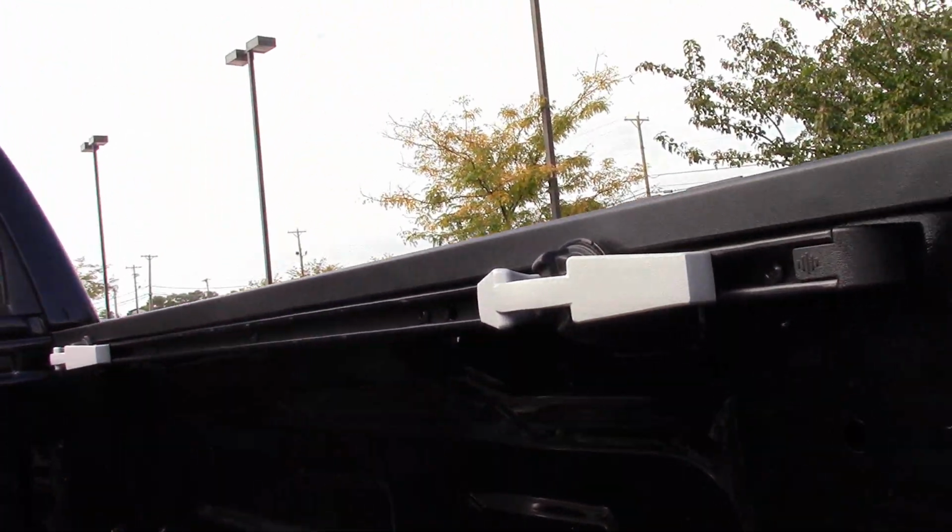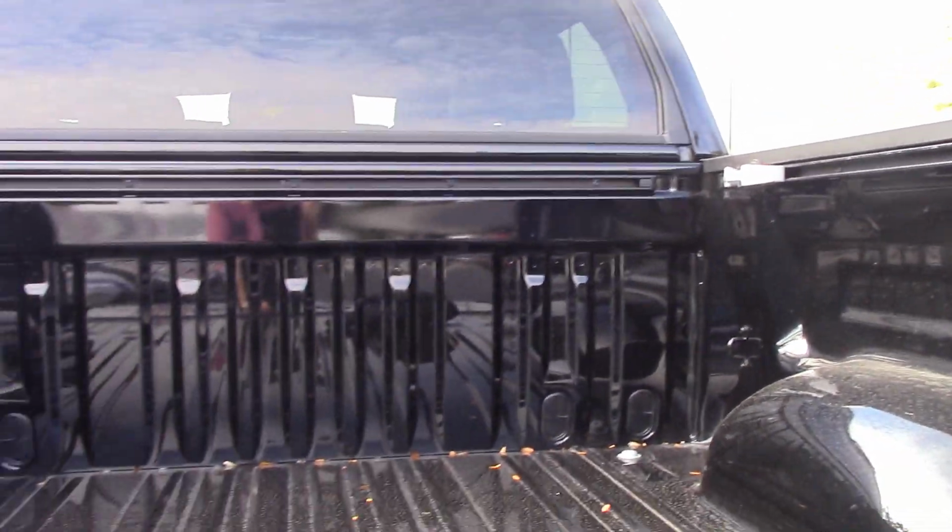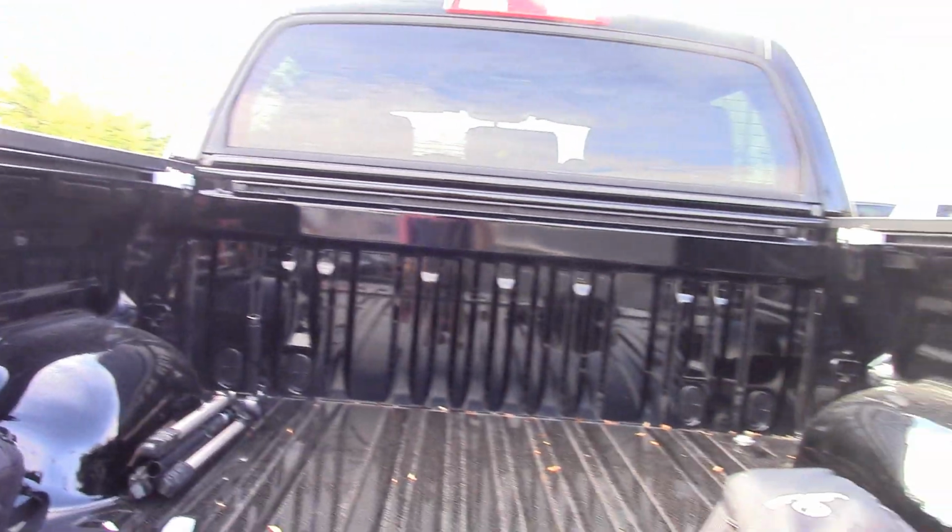Inside, you have nice amenities like these sliding ties. You also have some more metal ties down here. A factory bed liner is available for an extra charge.